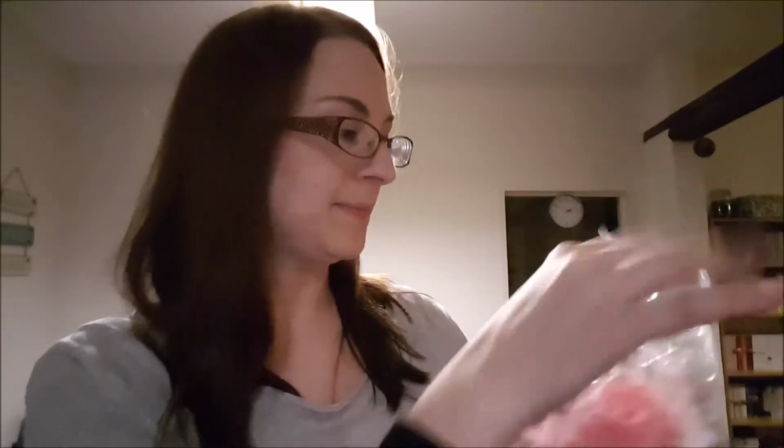But yeah, you get 2 balls of wool. You get obviously your hook that comes with it. You get a little quick glance guide, just to give you some of the terms for what each thing is, like the double crochet, treble, and so on.